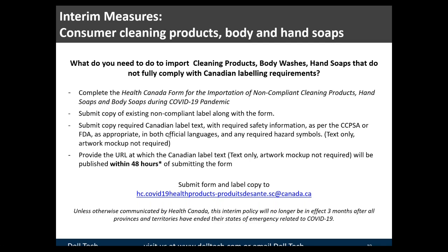And that also has to be published on a website. At the time that I put this together, the requirement on the form says you would publish it on a website and you provide that website to Health Canada within 48 hours of submitting the form. I do have some notification that Health Canada was going to change that so it would be published on a website within 20 days of submitting the form or prior to first selling in Canada, whichever comes first. As of yesterday, the website had not been updated with this new information yet.